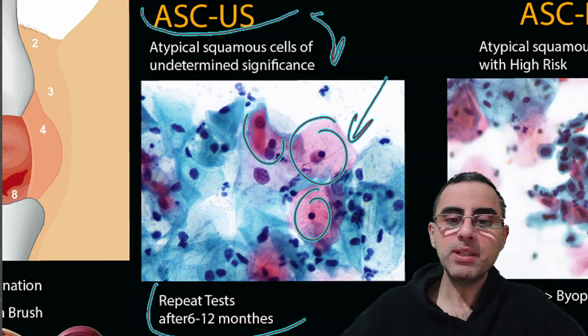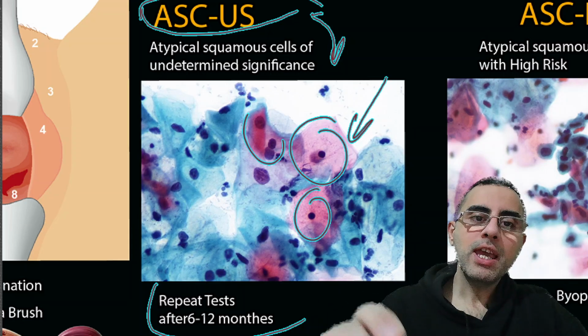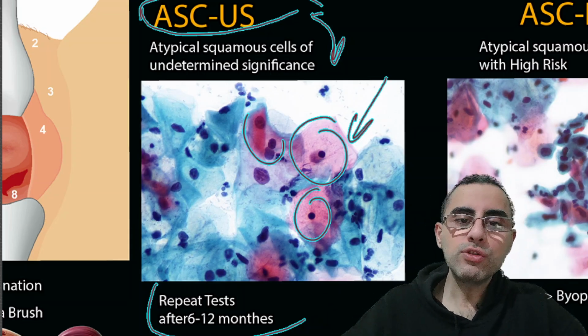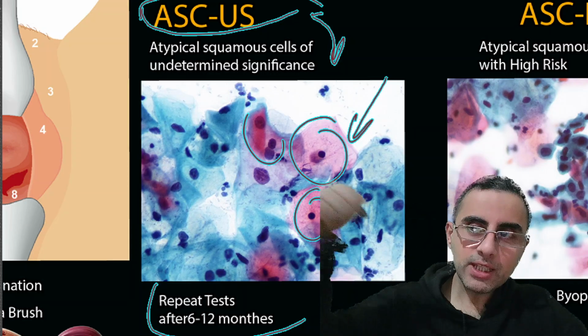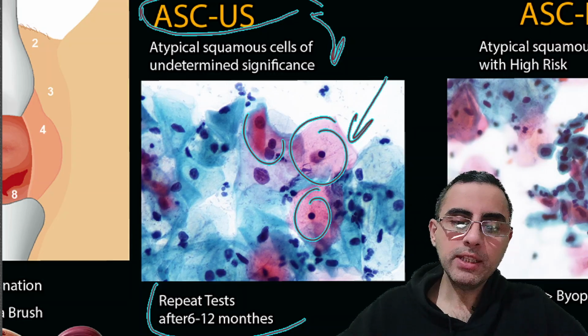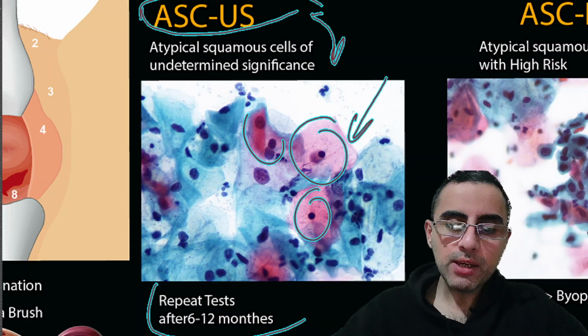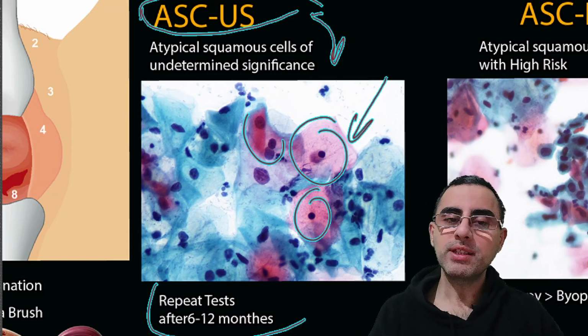In this case, it means watchful waiting. So if the test result is ASC-US, the most common practice is watchful waiting, just waiting to see what will happen in the future, and repeating the test after 12 months or after 6 months. It depends on the condition.